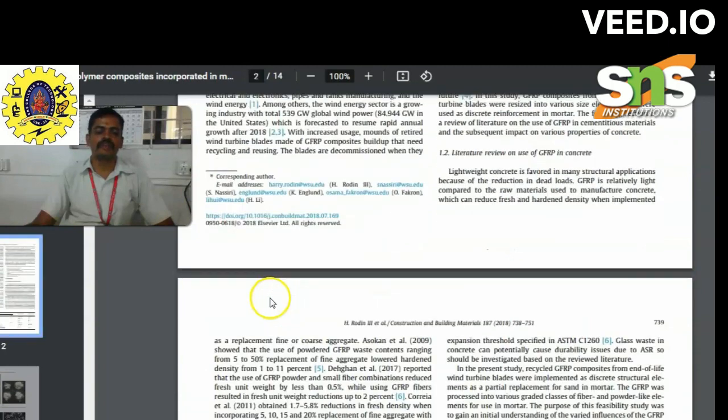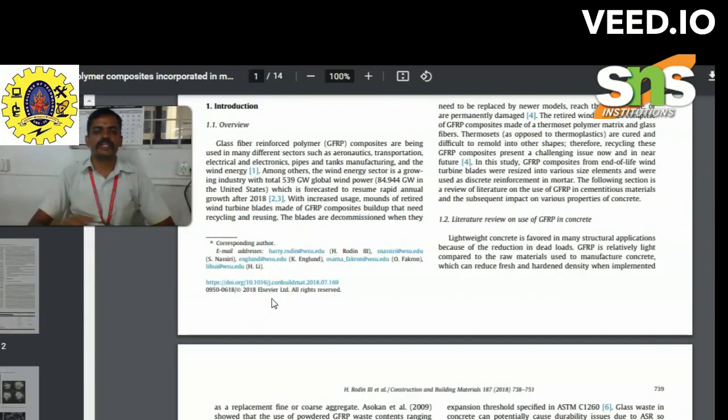The overview of glass fiber. Glass fiber reinforced polymer composites are being used in different sectors: automobile, textile, windmill, aeronautics and medical applications. Among others, the wind energy sector is a growing industry, with a total of 53 kilowatts of global wind power.